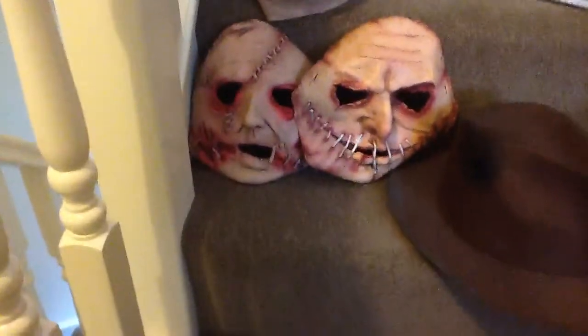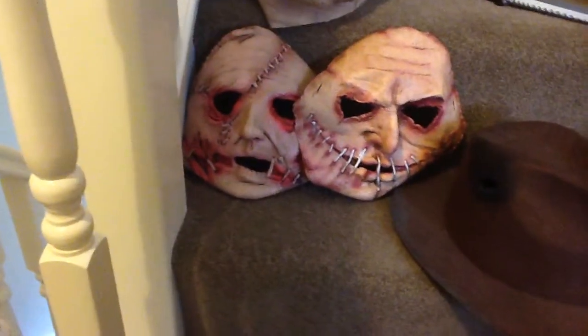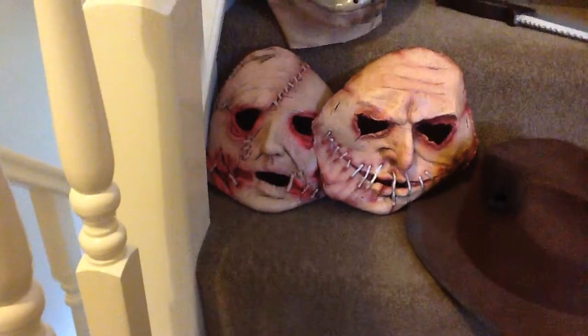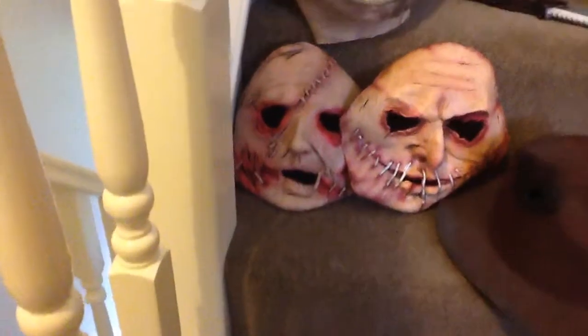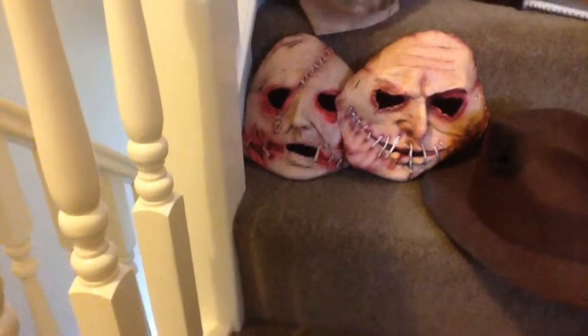And then moving on here, these came from the Spirit Halloween in Orlando, Florida, and I really like these masks. Even though they're really gruesome, they're just like skin masks of victims, skin faces turned into masks, and they very much remind me of Leatherface from Texas Chainsaw Massacre.